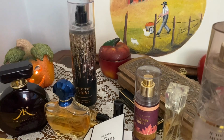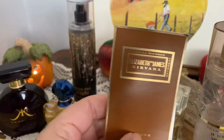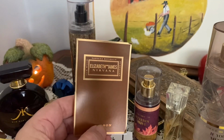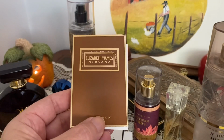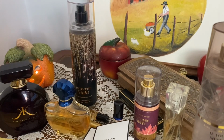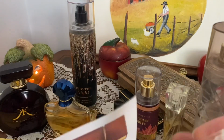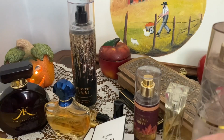Another one that I've had for a while but really hadn't been wearing is, these are 2 mLs of Elizabeth and James Nirvana Bourbon. This is really good. It's definitely just a woody scent, like a woody vanilla scent. It starts out super woody, not cedary though, like oak. It's like oak, vanilla, and tuberose.